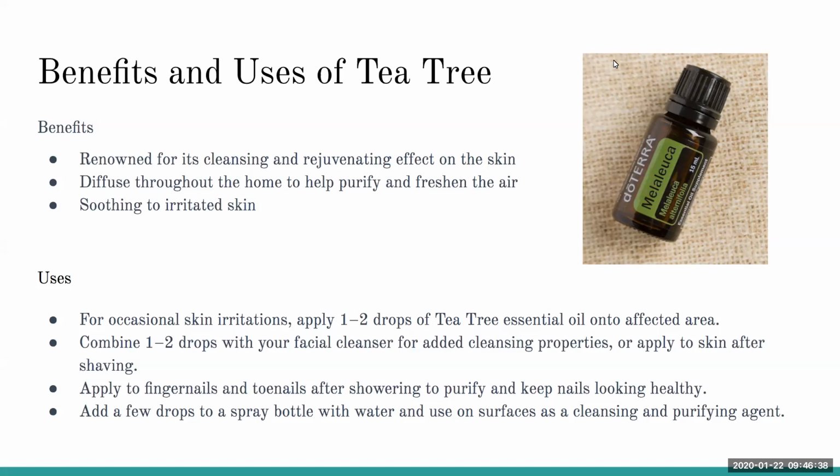It's great to gargle with. Yes. Make your own mouthwash. Melaleuca and a little spearmint. Yeah, good stuff.